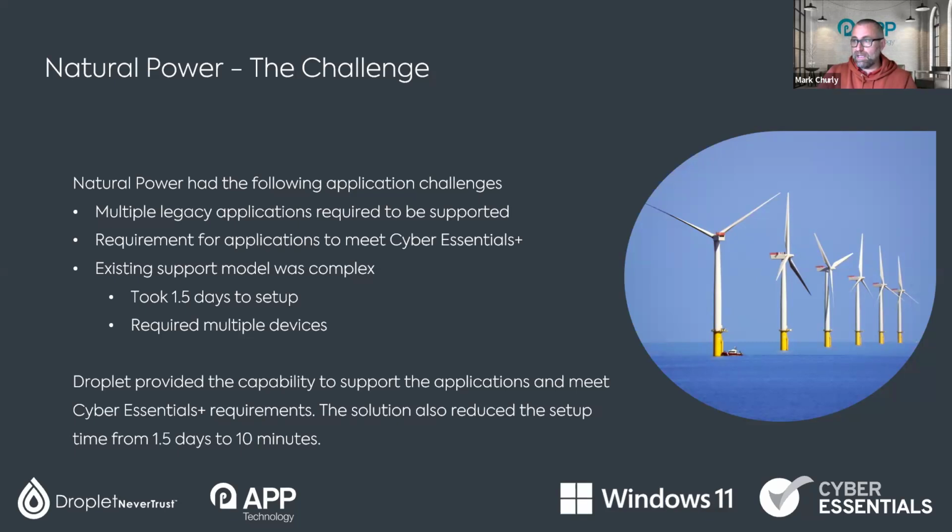So in terms of getting a user up and running in this estate, it took a day and a half of setup time, required multiple devices, and was very complex to manage. So Droplet was implemented as a solution for this, which meant that the support model was simplified, applications were secured and able to meet C+ requirements, and significantly reducing the setup time. So dropping down from a day and a half to get a user up and running down to simply 10 minutes. So it's a massive improvement.